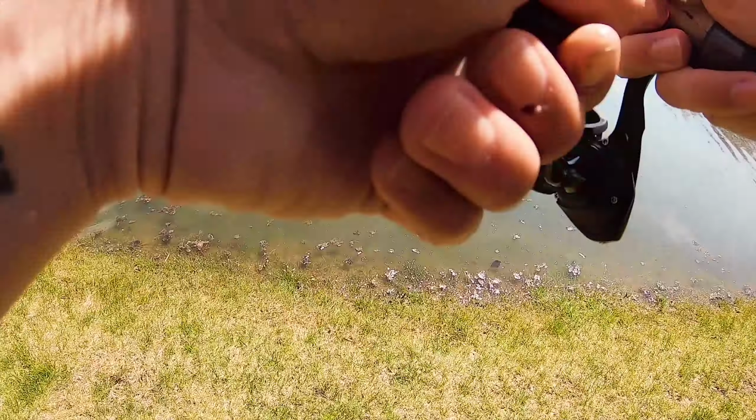Got one. No way, dude. I was just there. They're like right off the shore. Ah! Didn't keep his head down. Guys, literally my GoPro died right before I caught this thing. Check this out though. This is a decent one. There it is. Finally. Finally nailed one. Literally right out of this drain pipe.